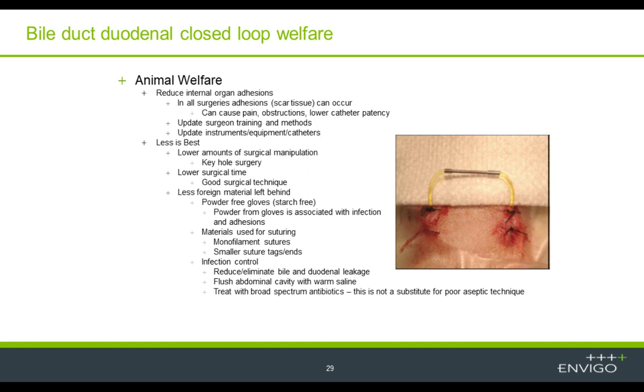And one thing that early on I didn't think about, we wanted to look at, again, less foreign material left behind. So we cut our suture tags down lower. It matters. Instead of putting in 5 or 6 different suture points into the muscle, if it wasn't needed, we don't do it. Powder-free gloves, which I think almost everyone is using or hopefully should be using, especially for surgery, are washing the powder off. We saw some horrible infections long before my time at Envigo with powdered gloves going directly into animals.